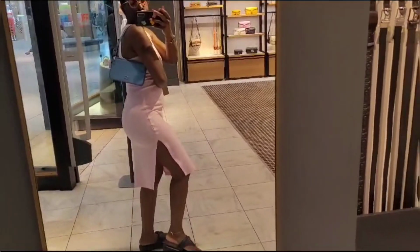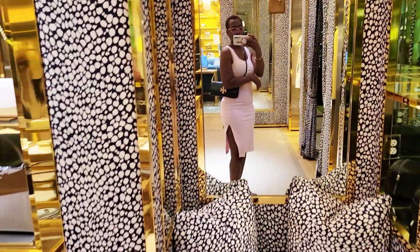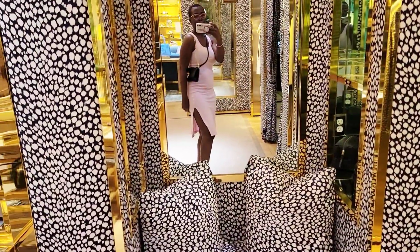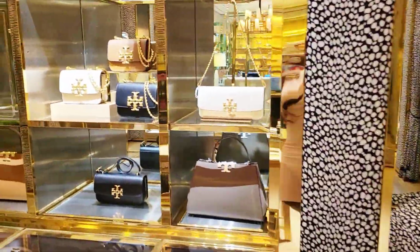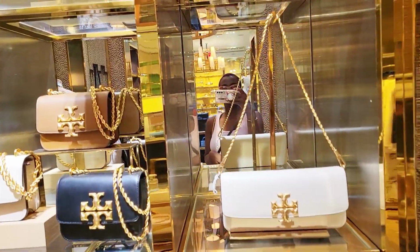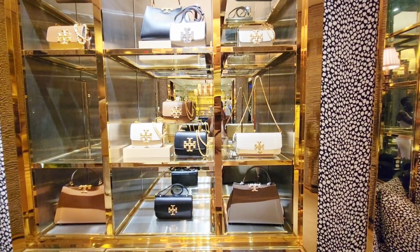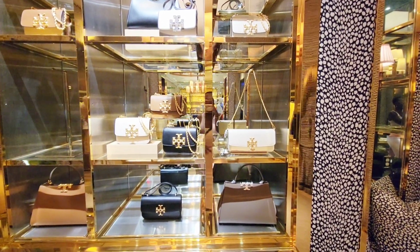Done at Coach now, so let's pop over real quick to Tory Burch. And of course, I just saw this gorgeous Eleanor bag. This is one of the newer ones, part of the Eleanor family. It looks so chic, so elegant, so sophisticated. I love the strap drop, I love the chain strap. It comes in chalk and black. Honestly, the black is my favorite. It's a bit pricey at about $700 Canadian. This one is for sure on my wish list now.